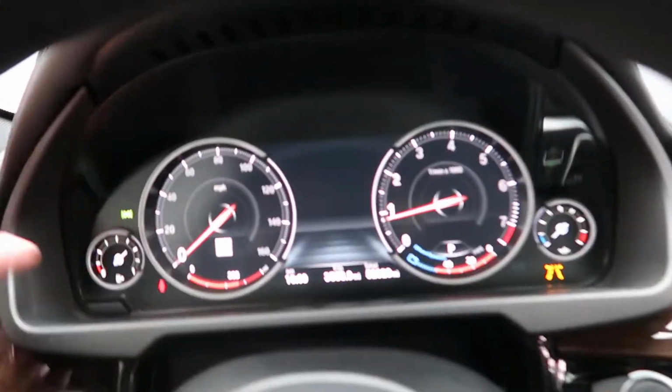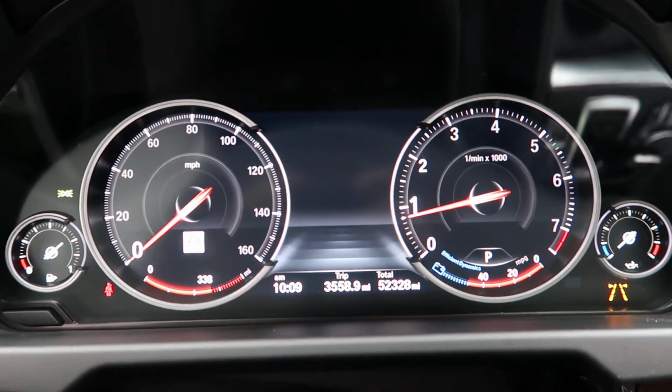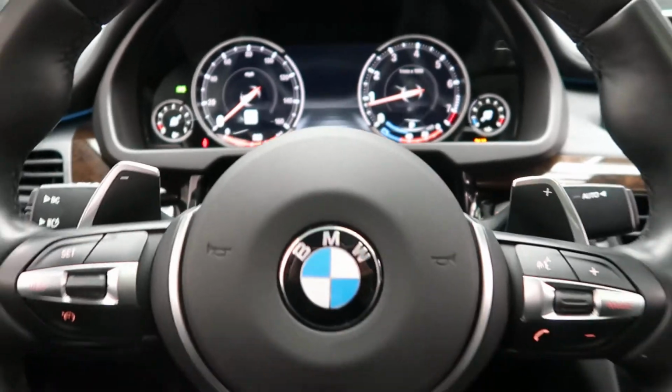This X6 has 52,328 miles. If you'd like to view more photos of this BMW X6, check out feldmanimports.com.